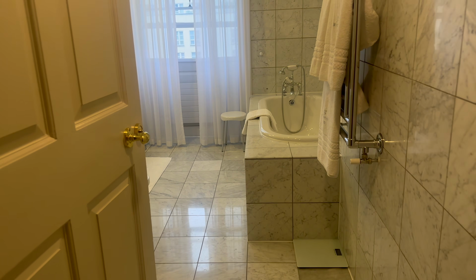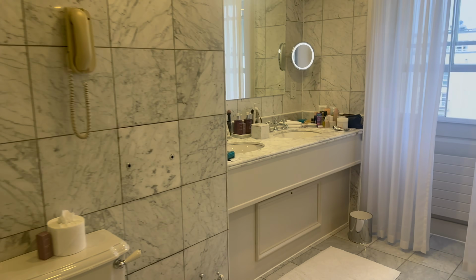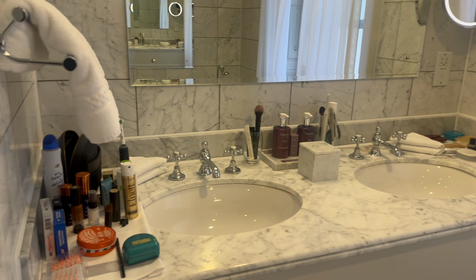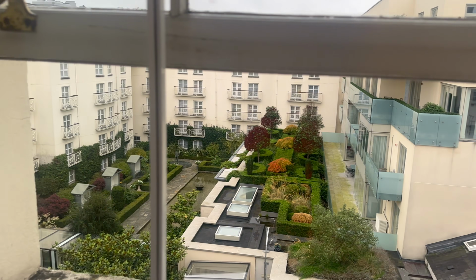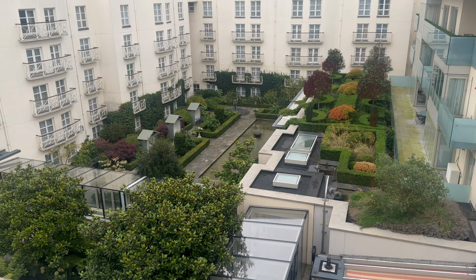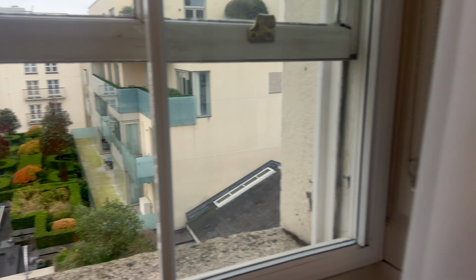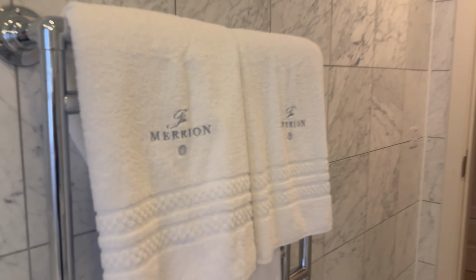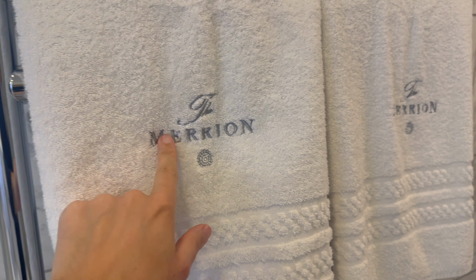So this is the bathroom. It has all marble tiles. Old school chic. All of our cosmetics. Those are mine, and those are Nathan's, and we have a beautiful view from all of the windows in this suite of the gardens. You get the scale of the garden and of the hotel. It's a big, huge townhouse. Bath, if you like to have a bath. There I am. All of the towels and bathrobes have this Merrion stitching, embroidery.